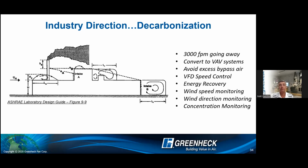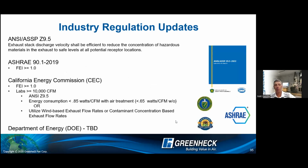So that's changing. When I look at the main regulation, we talked about Z9.5, we're not going to go into that more. ASHRAE 90.1, this is going to impact your lives, especially as you roll into 2019. FEIs of 1.0 on all fans, including your lab fans, is going to make better initial fan selections. If you do any work for California, the California Energy Commission has been busy following the Z9.5. They're looking at the watts per CFM. And then if you don't meet these watts per CFM, they will actually have you look at the wind direction monitoring and chemical concentration monitoring as well. So they're really jumping into that new technology.